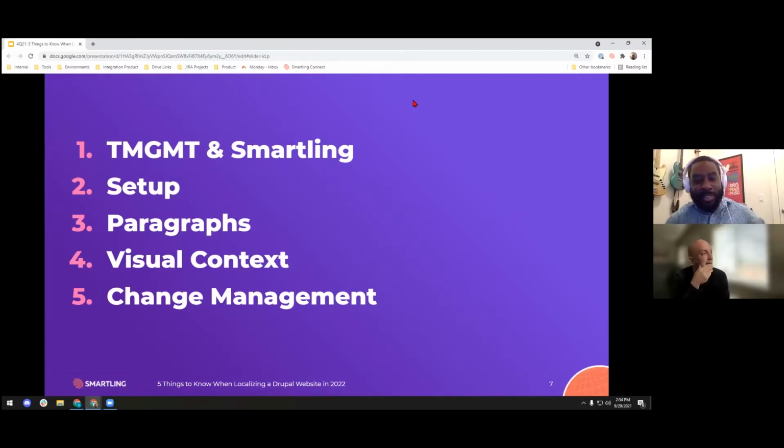Well, of these 5, I think the most important things to consider would be the relationship between TMGMT and Smartling. That's definitely important, as well as the setup process. Obviously, if you haven't set up the connector properly, you can't get any translations done. Beyond that, I think change management and visual context come second, but they're definitely very important. That would be the hierarchy for me. Yeah, that's interesting. It's good. You've obviously deployed way more customers than me, so good standpoint.